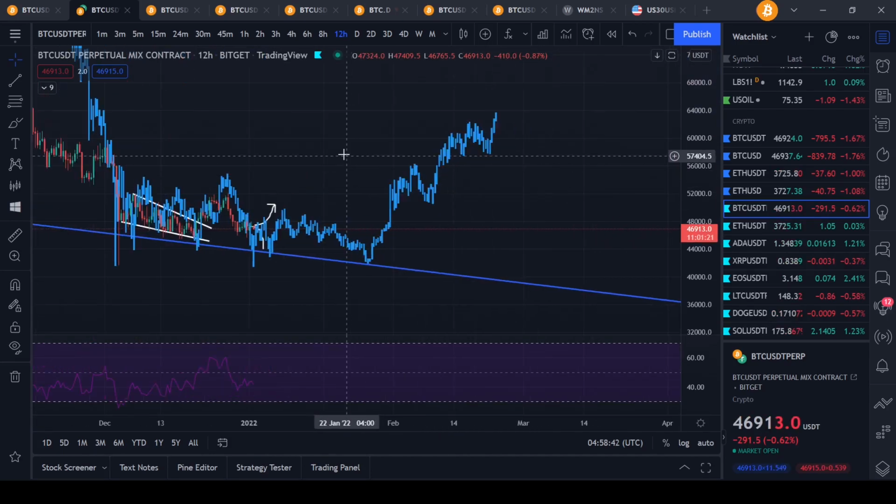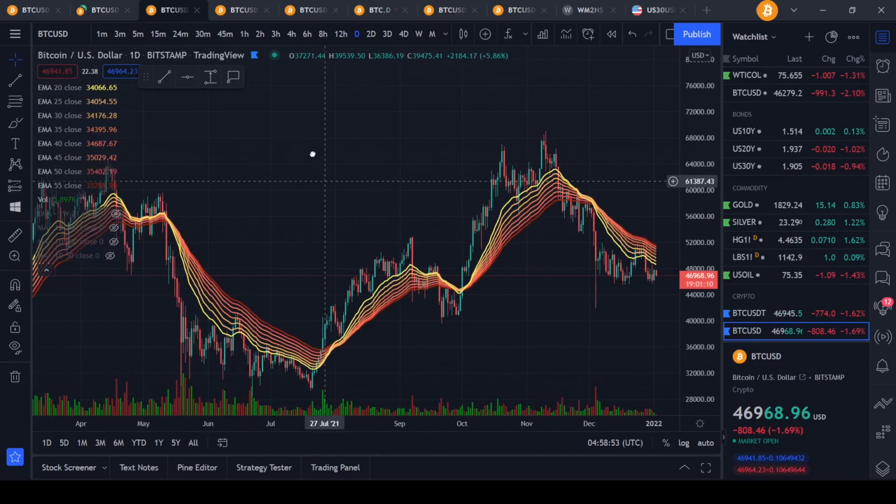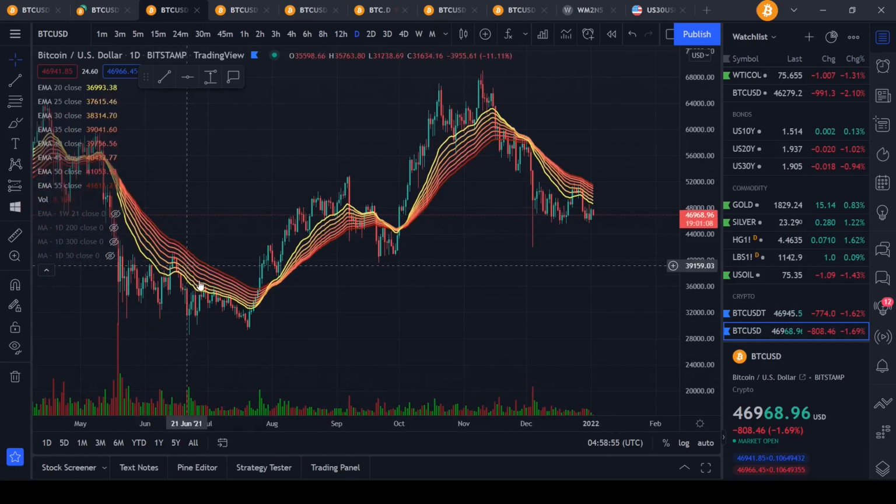But yeah, I think that's another potential scenario that could be happening. Another accumulation phase, right? Strong hands buying the dip, as we like to say. But we can see this could be stretching on.